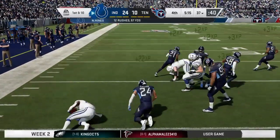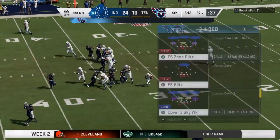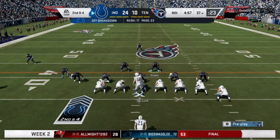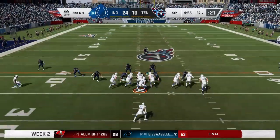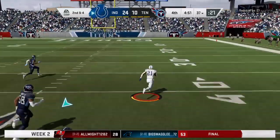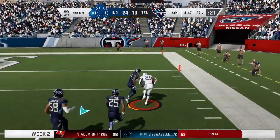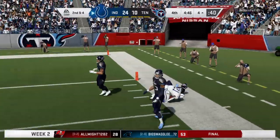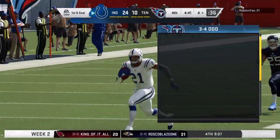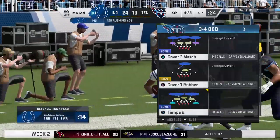Pretty good results here on the 1st down run as he takes this forward for about 6. It's a 6-yard pickup, and it gets him to 2nd and 4. They run again with Hines. And some room to maneuver. And he takes it down deep into enemy territory. A big play there for Indy. 59 yards.